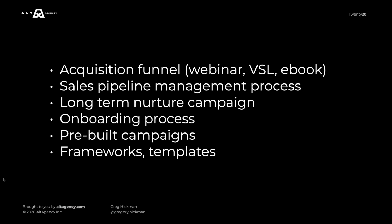And lastly, on the fulfillment side, if you are a client of ours, you'll notice that we use a lot of frameworks and templatized things, not necessarily scripts, because if you use scripts, you end up sounding more like us. But if you use frameworks and you model what we're doing, you're going to get the same result, but you're going to sound like you. So that is the systems and assets piece.